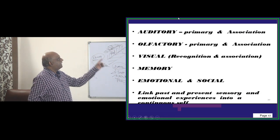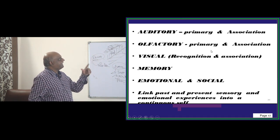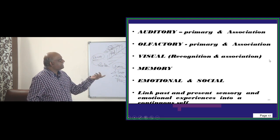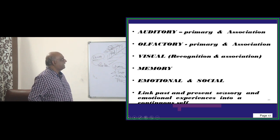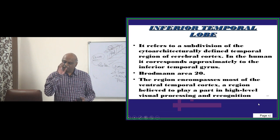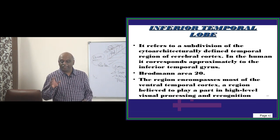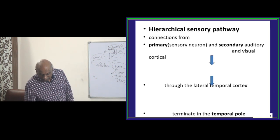Then you have the primary auditory and association, primary olfactory and association, and visual recognition and association, memory, emotional, social, everything. Inferior temporal lobe is the most important area, and you need to remember Brodmann area 20 is what you have to basically remember.